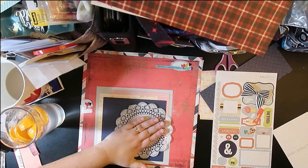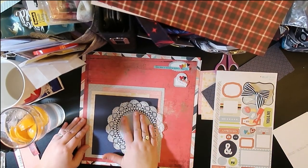And I forgot that I didn't have everything glued down. So I'm going to go back and do that.